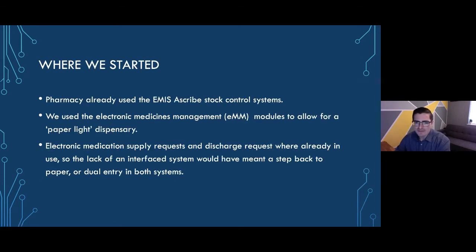So where we were starting from, quick overview is that before we embarked on the project, we already used EMIS as our pharmacy dispensary system. We also used the electronic medicines management portions of EMIS to give us a paper-like dispensary. So we didn't have an ePMA system in the trust already. We mostly worked off paper prescription charts.